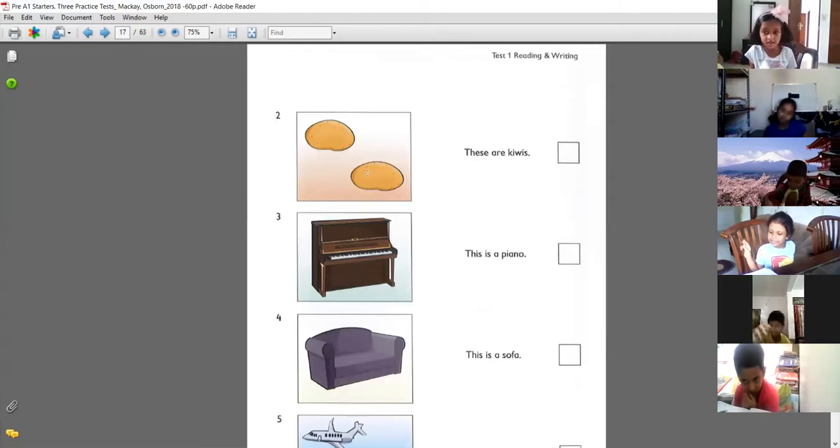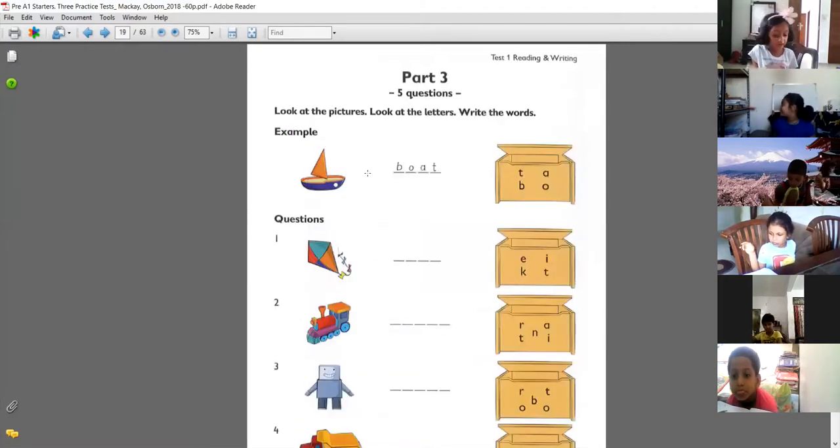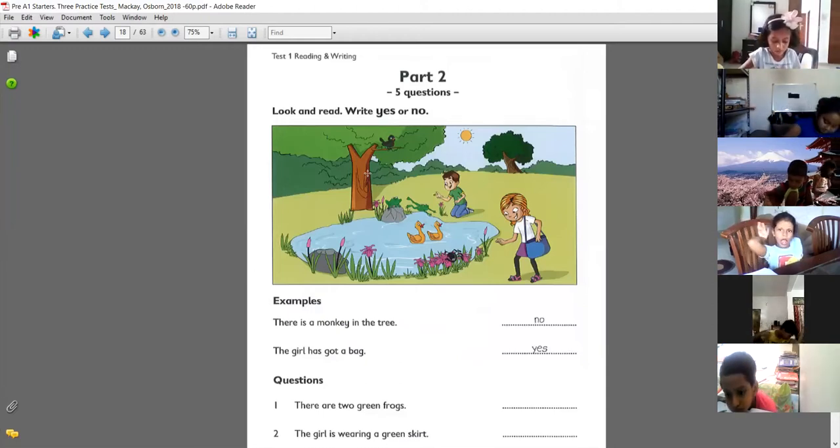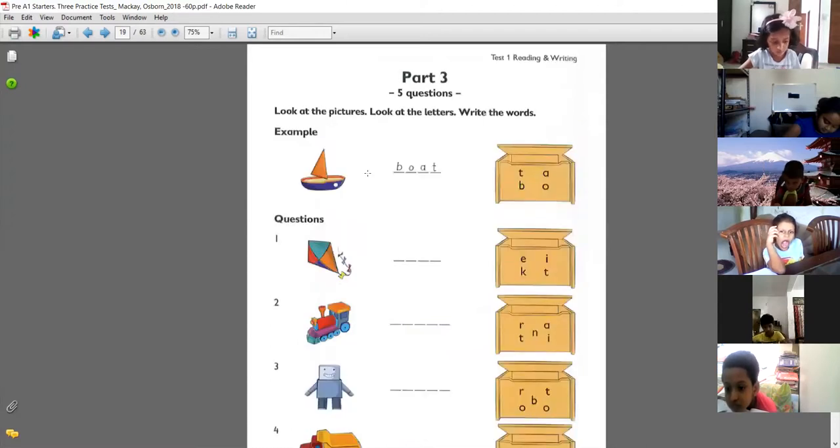Reading and writing part 1. Next reading and writing part 2. So we want to start reading and writing part 3 today.